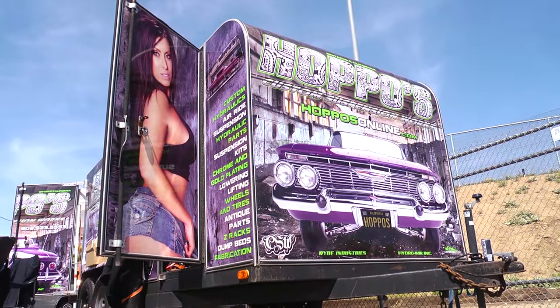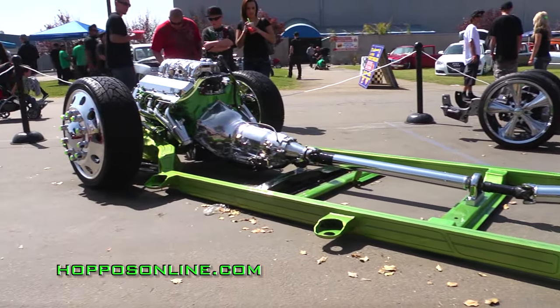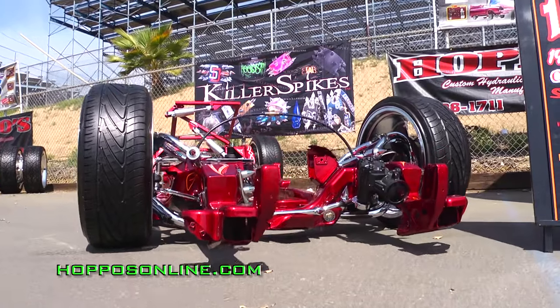Hi, I'm Art Twasson, owner of Hoppo's Custom Suspension Works. We're in the city of Lake Paris, California, at the Forbidden Fantasy Show 2013. This show is mostly about the mini truckers, the rat rides, and the lowriders. For us as a business, this is a real good show to start off the season.